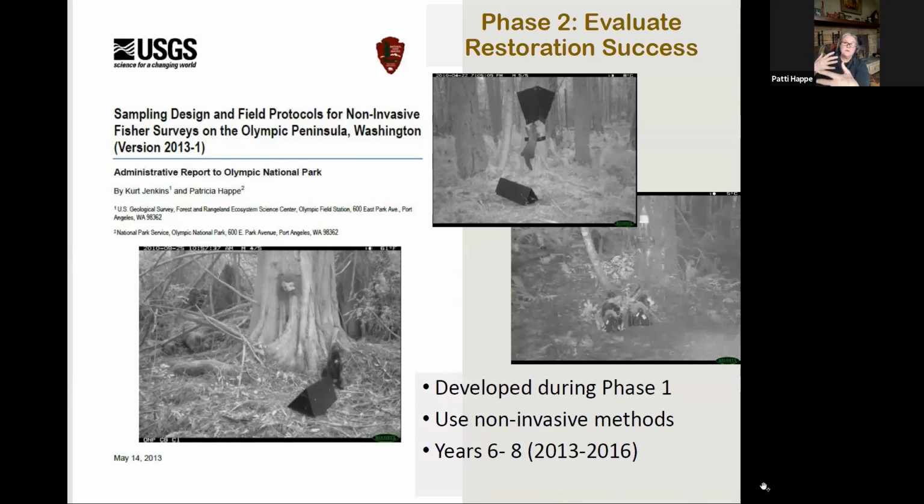With the cameras, we would just bait them in and take a picture and say, yes, it's a fisher or not. But those hair snares are really important because we wanted to grab DNA, and if it would amplify, send it to the lab and they could tell us who it was. So while we still had animals on the landscape and we knew where they were, we tested all these different camera and bait configurations in their home range to see what would draw them in best. The best that worked was these little hair snare cubbies and chicken. So that's what we went with, and we did that project from 2013 to 2016.